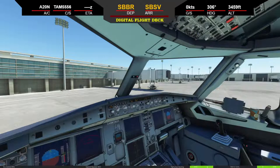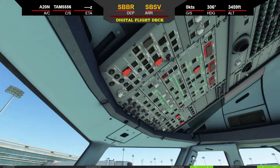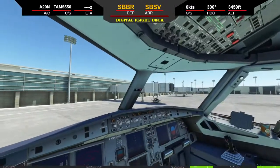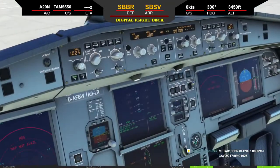Probe and window heats on automatic. APU is off. Fuel pumps confirmed off. Engine fire tests 1 and 2 are good. Flight directors are on. Barrow is currently 1025, and as you can see, the weather is looking very nice, so we'll dial that in and we'll get that in on the standby as well. There we go.